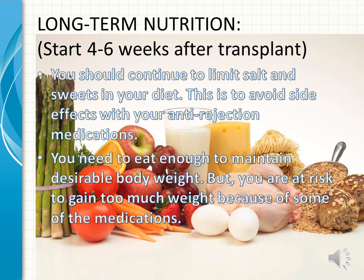Long-term nutrition starts 4 to 6 weeks after transplant. You should continue to limit salt and sweets in your diet. This is to avoid side effects with your anti-rejection medications. You need to eat enough to maintain desirable body weight, but you are at risk to gain too much weight because of some of the medications.